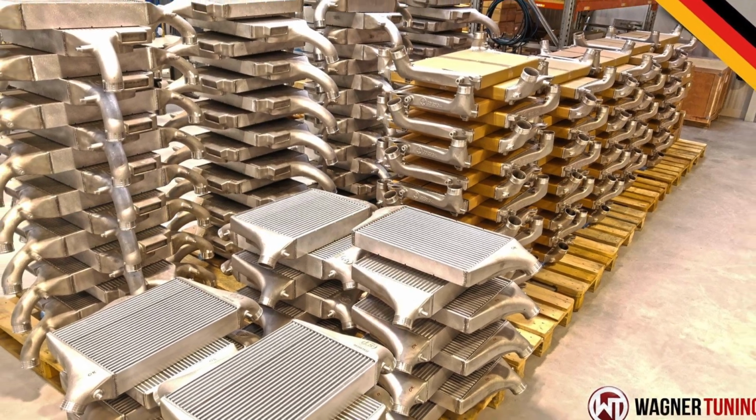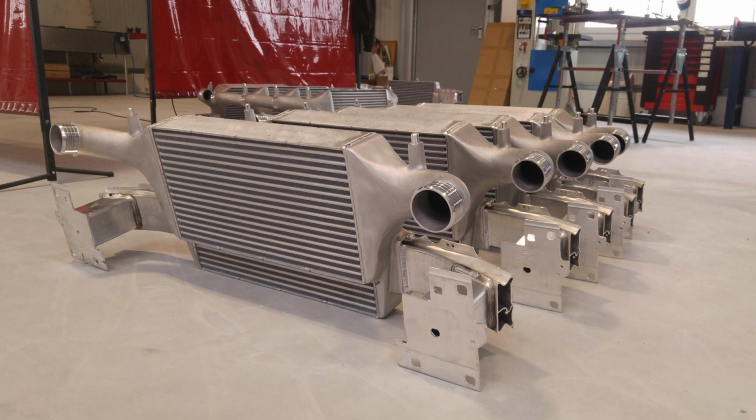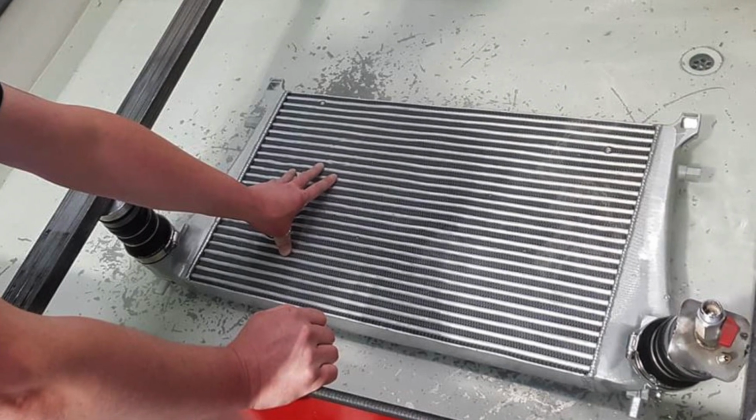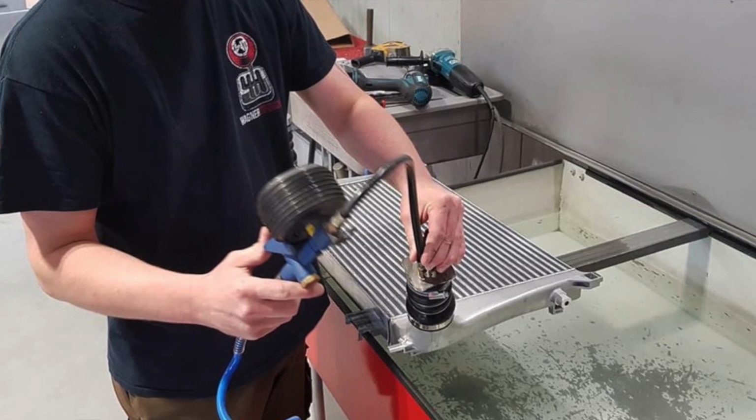After they are assembled, they are sent to quality control and tested for blemishes and leaks. All production units are tested for leaks by using a water tank and compressed air. After they are tested, they go to powder coating and then packaging.